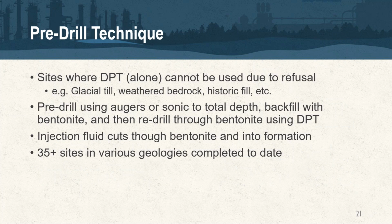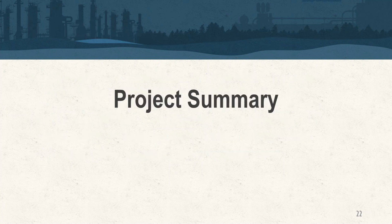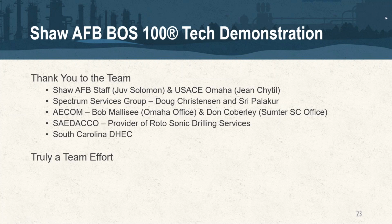All right, so this is where I'm going to end here. This is the summary of the pre-drill technique. Gary's going to go into a lot more detail than what you see here. I'll just mention that we've used this technique somewhere between 35 and 40 sites in various geologies, even fill material, glacial till, weathered bedrock, in pretty much every corner of the country so far. Gary's site that he's going to talk about is in South Carolina. It's a Department of Defense site. So I'll get that loaded up here, Gary, and I'll let you take over.